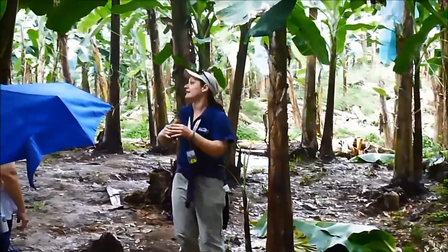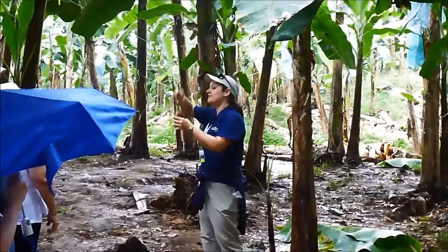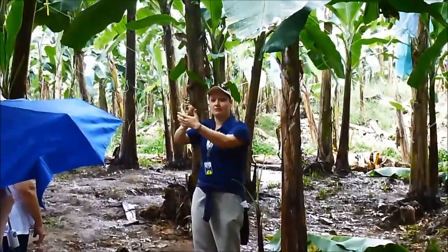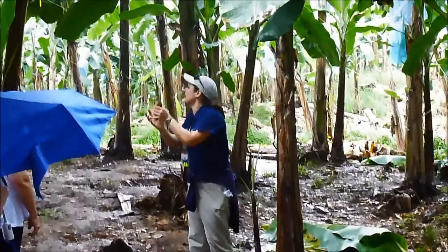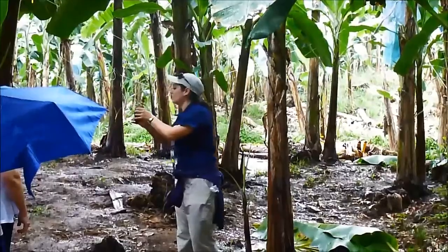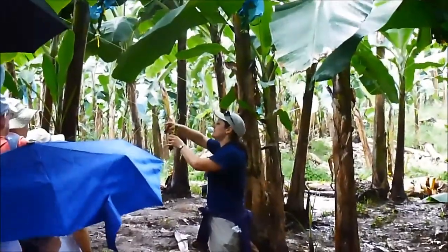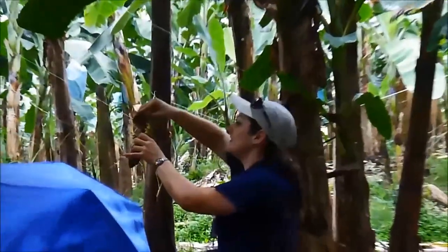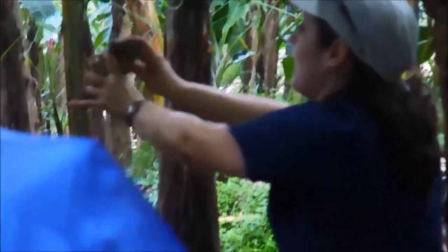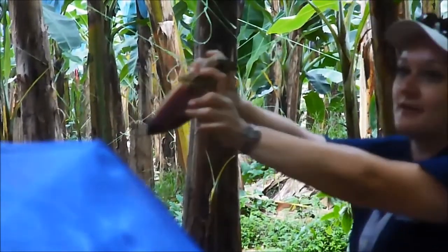The flower, when the plant has 3.5 months, the flower is out. Imagine this flower but 3 times bigger, purple. This is the pseudo flower. The real banana flower is underneath each petal. Look at this. Every single week, these petals are pulled up, and underneath are flowers. This is the real banana flower.